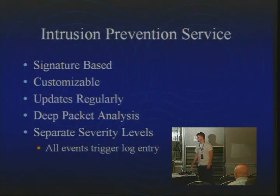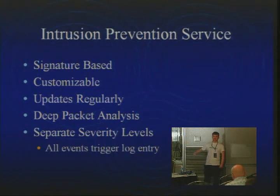The intrusion prevention system is pretty cool. It's signature based, but the signatures are from Snort, so it's supported. A lot of the signatures in here are from the open source community. Now SonicWall does do their own, which they don't release, but the majority of them are from Snort. And it's customizable. It updates itself every 5 minutes. All the stuff that needs updates, it updates itself every 5 minutes.